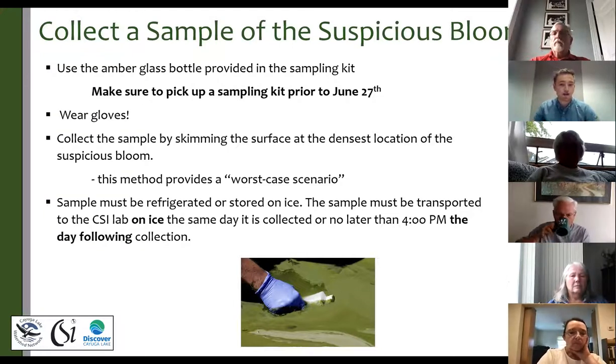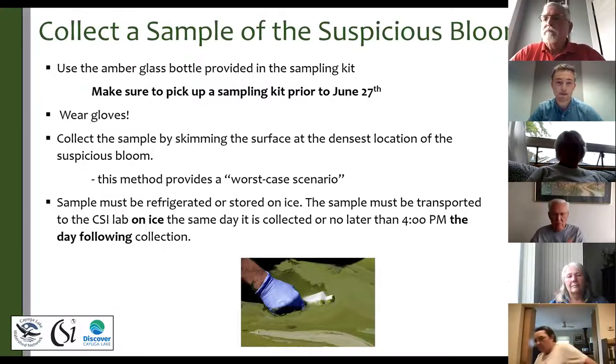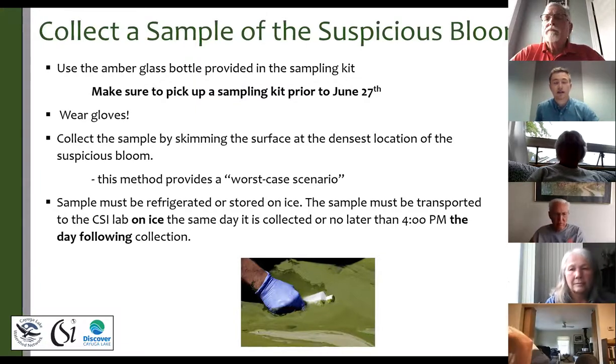Just a note to wear gloves like this person is doing in the photo. Again, cyanobacteria produce these toxins. They also produce skin irritants that can cause things like rashes. So it's always good to wear gloves. We've included gloves in every HAB sampling kit here. But if you do get any of the bloom on you, just immediately wash it off with some clean water. And again, as you know, we ask that you collect the sample at the most dense point of the bloom. So that provides kind of a worst case scenario in a sense, if someone were to be exposed to it.